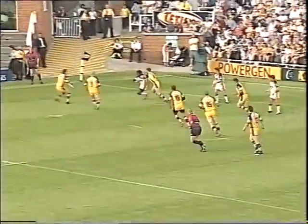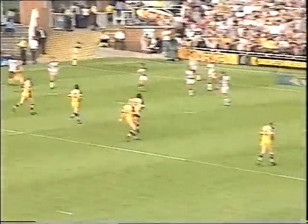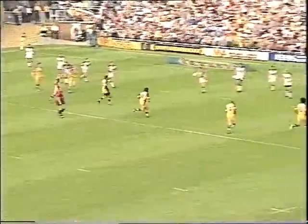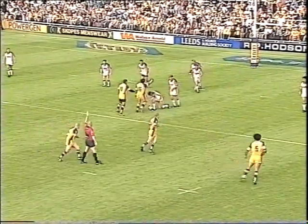Pulls down Damon Gibbs. This is Price, tackled by McGuire and Cummings. Bailey on now for McDermott. Feather in with his first hit of the group coming on. Saxon, tackled by Poching and Bailey. Another great defensive set of six from Leeds.